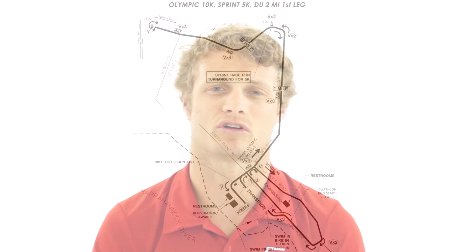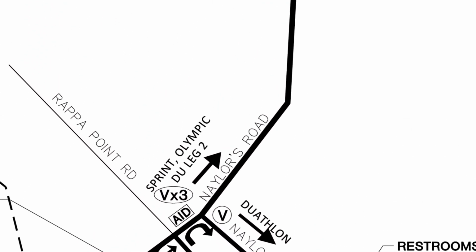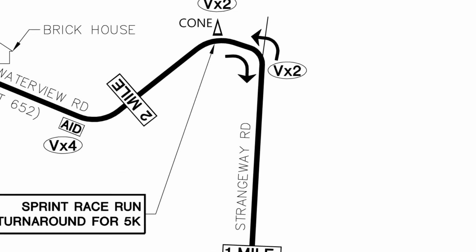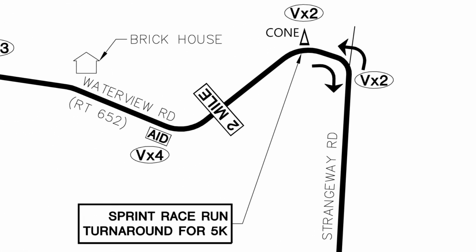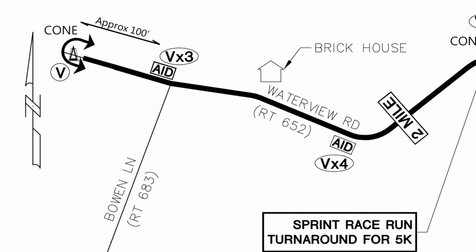The run is a very simple out and back course that is completely flat, but it has very little shade on it. So you will want to make sure that you stay protected from the sun by wearing a hat or something else to stay cool. Coming out of transition, you will make a right turn on Naylors Beach Road, which will become Strangeway Road. Then from there, you will make a left turn on the Waterview Road, which will take you to the turnaround. It is a simple out and back from there.